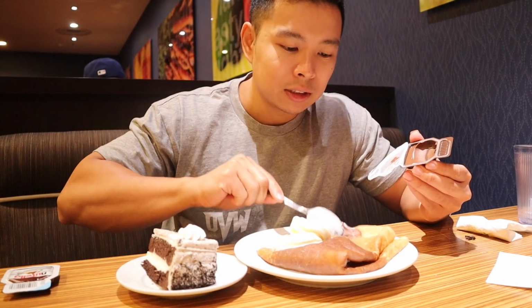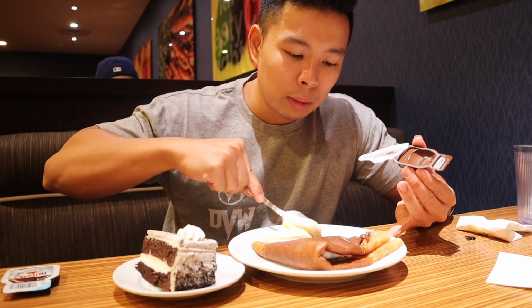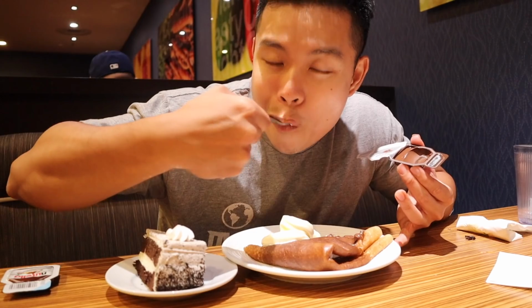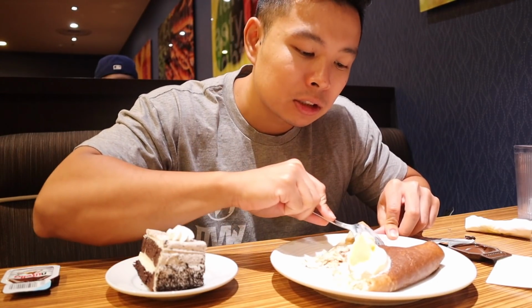Any snack. Just gonna rub this Nutella all over this crepe with the little whipped cream inside and the ice cream. My go-to crepe is Nutella, strawberries, sometimes banana, and usually that's all.